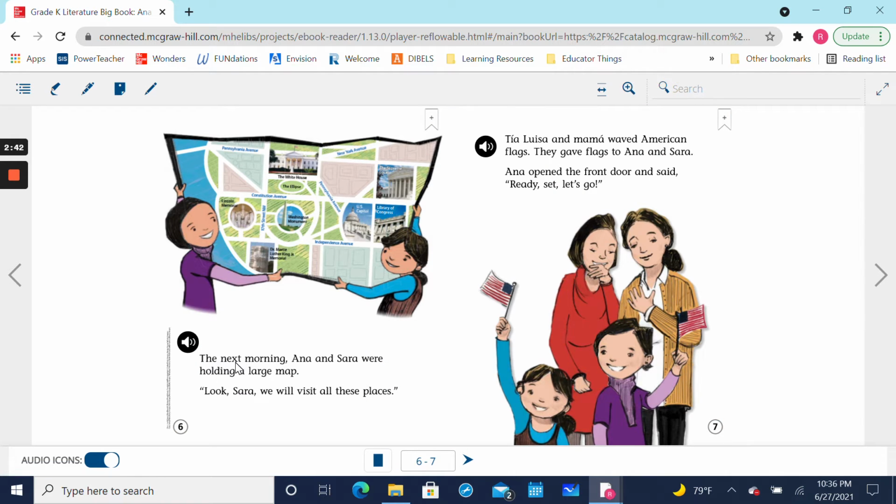The next morning, Anna and Sarah were holding a large map. "Look, Sarah, we will visit all these places." Tia Luisa and Mama waved American flags. They gave flags to Anna and Sarah. Anna opened the front door and said, "Ready, set, let's go!"